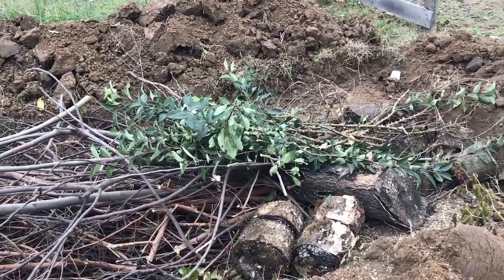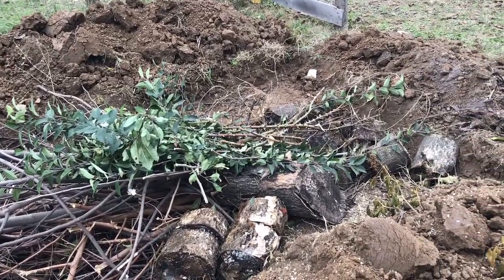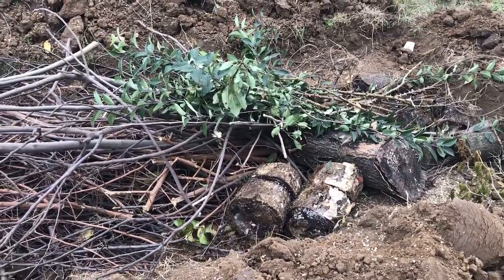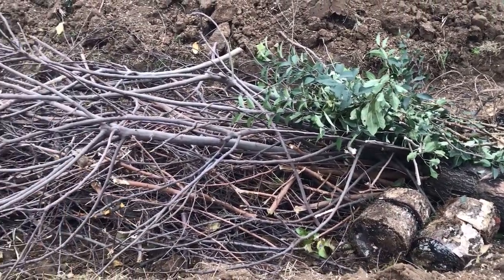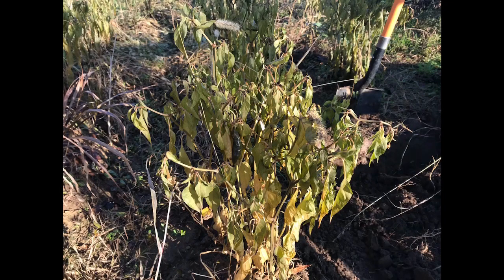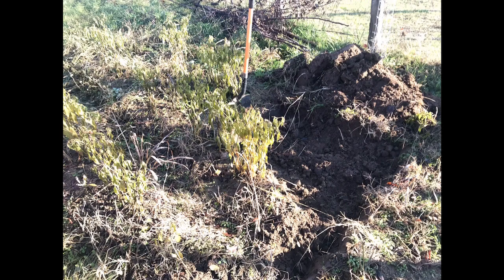I'm not really too sure what I'm going to put in here, but this is my experimental bed area. But yeah, go and check out Self-Sufficient Me for more information on hergoculture. So the frost came through and as you can see killed the chilies, so we started digging those out. This is how we made the hergoculture bed.